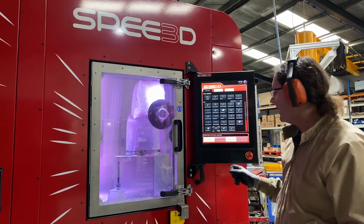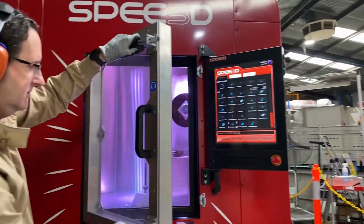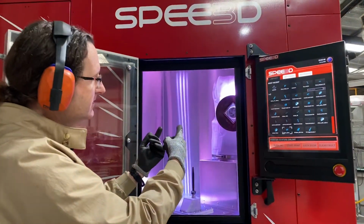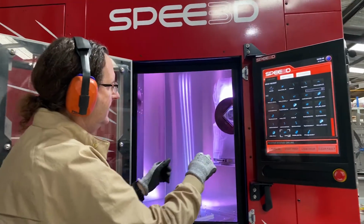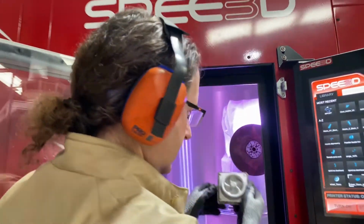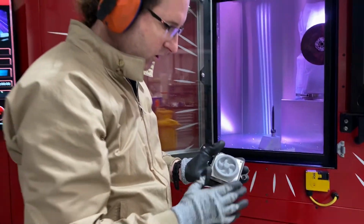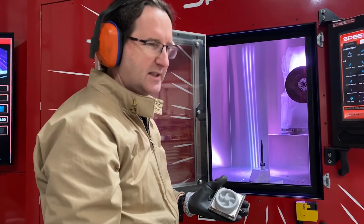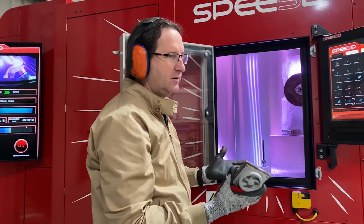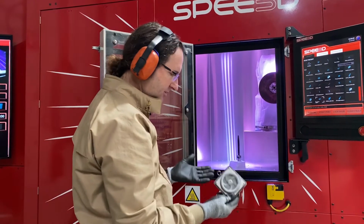So you simply hit the unlock, you come over here, pull these two handles, and that's it. We have a couple of clips on the substrate, which enables us to pull this substrate off. And that's it. The part itself is relatively warm, about 60 or 70 Celsius, so it's certainly not burning hot, but we do use gloves just for safety. You can see that's pulled straight out of the machine.